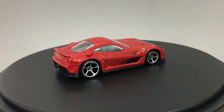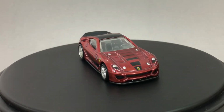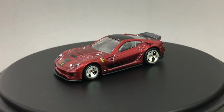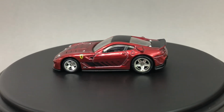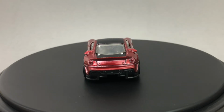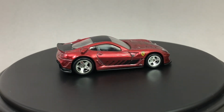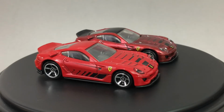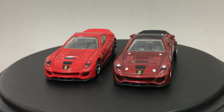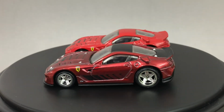And then lastly, obviously you have the Super Treasure Hunt variant of this casting. One of my favorite Super Treasure Hunts to date. That Ferrari looks great in a Spectra Flame dark red, and it has added detail with the black roof, black trunk, and black rear spoiler. I think there are some hood pins on the back that are also painted silver, and there are hood pins on the front, on the hood, that are painted silver. So very cool that they added that extra deco. And those deep dish Real Riders exotics just fit this car perfectly.